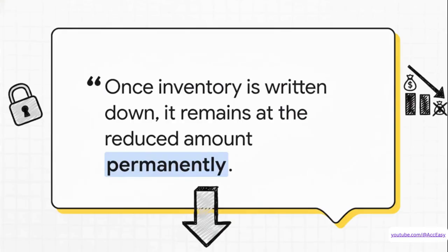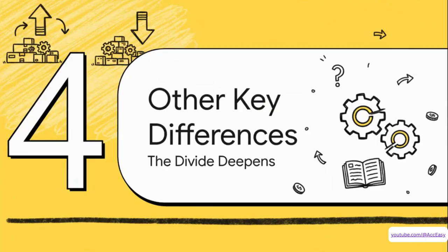This really gets to the heart of ASPE's personality, if you will. It's conservative by nature. The rule is absolute. Once you write something down, it stays down forever. It's a one-way street, and it's designed to be simple and to stop companies from potentially overstating how much their assets are worth. And believe it or not, this whole reversal rule, it's the biggest difference, for sure, but it's not the only one.